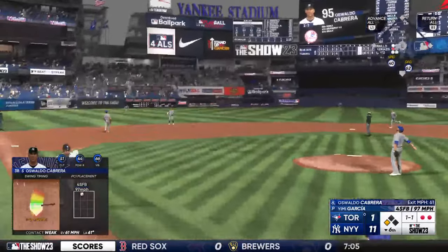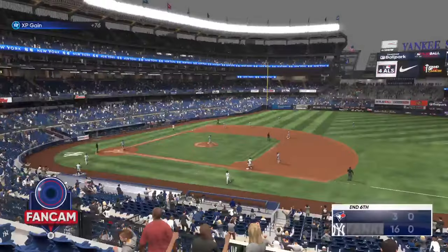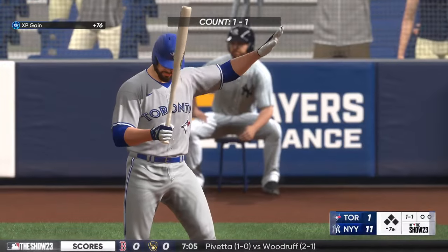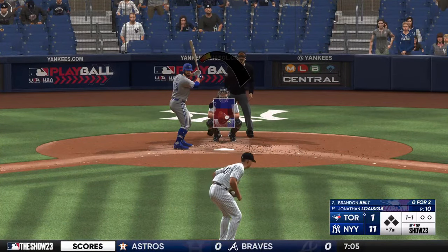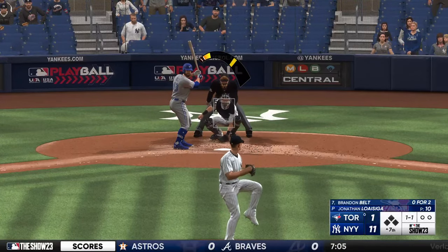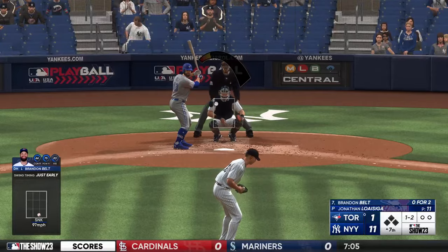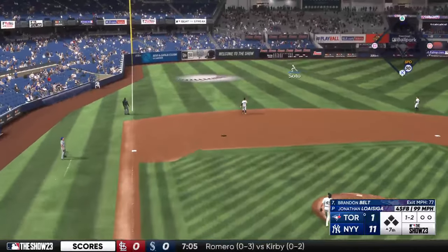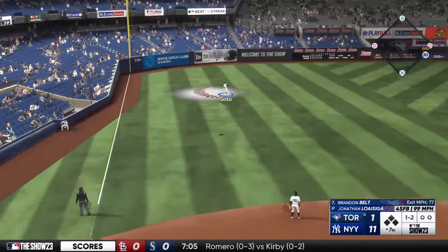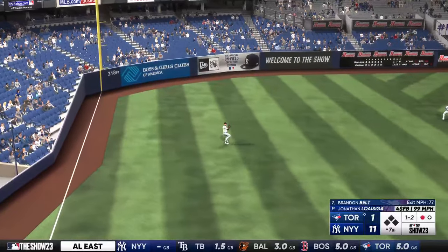Swing and a ball popped up. Bichette makes the catch. And welcome back. Now it's going to be Brandon Belt. Well, these Blue Jays finding ways to get on base, but they still need help driving them home. They've had their chances with runners in scoring position, but nobody's been able to deliver a big hit in those situations. Makes the catch, and there's one gone.